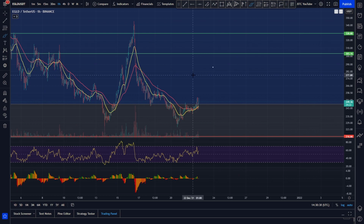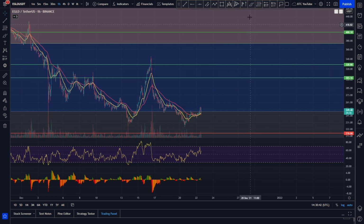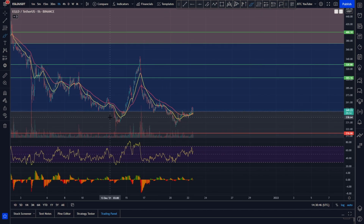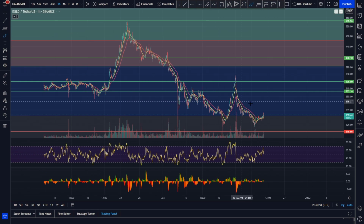But overall, we do think Elrond is a good project, and it's going to continue to do well in our opinion. It's just having a bit of an overextended sell-off right now, but we do think it's going to come back. You can see bullish divergences here.